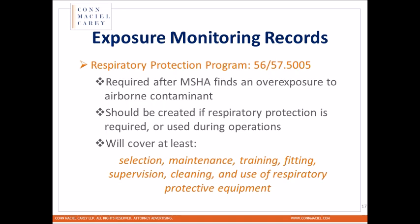And that protection program should cover all the elements of selecting or using respiratory protection PPE. That will include determining whether or not someone is medically fit to wear a respirator, as well as fit testing. We also want to make sure that there is training on proper maintenance and cleaning and storage, because those are areas where we can see, especially if they're not used frequently, PPE degrades. And then when MSHA comes on site, it's found to be non-compliant because it is in such a state.